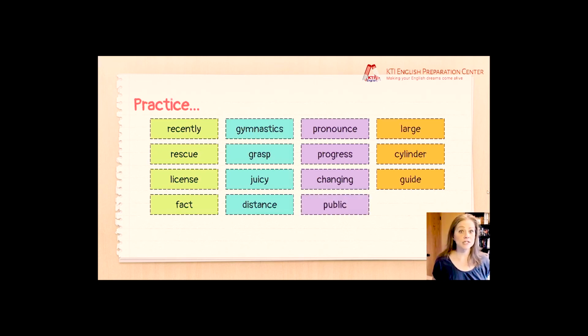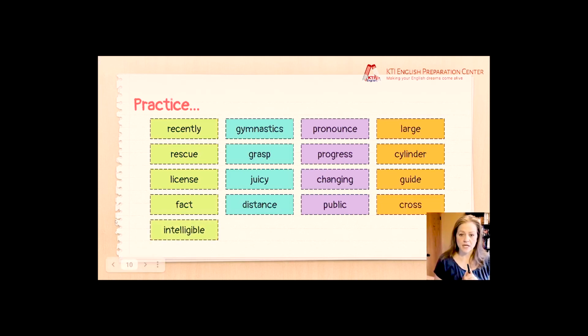End of the word, nothing after it. So it's not an E, it's not an I, it's not a Y. Nothing after it is the same as having one of those other letters. So we get the hard sound, public. I'm going to have to move my face again. Whoops, I gave you two. We've got cross and intelligible. Intelligible means I can understand it. I can understand what you're saying. It is intelligible. You can understand what you hear.